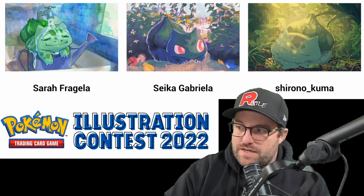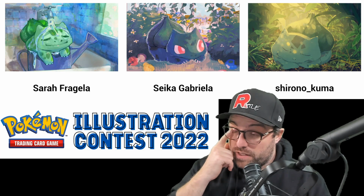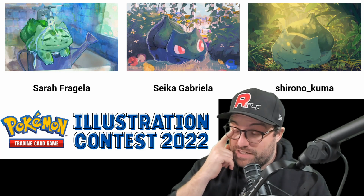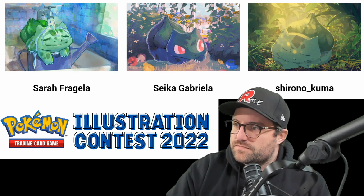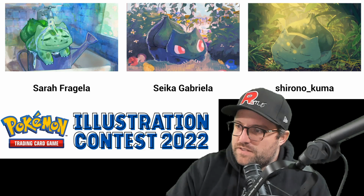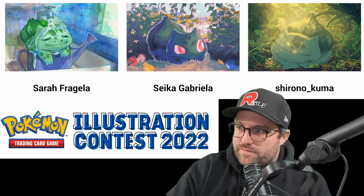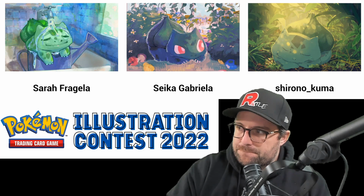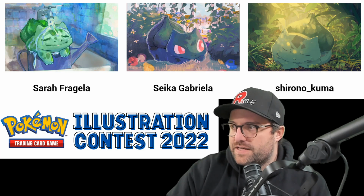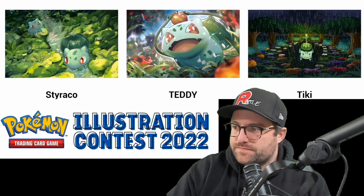Like this one, this is a happy boy Bulbasaur watering himself. He's just sitting in the watering can with the tap on. In the middle here, we have a Bulbasaur who's got the berries. Looks like he's having a little bit of a feast, hiding from the city in the shrubs here. Right hand side, we get the sunlight coming through the trees. Another forest sleeping scene.